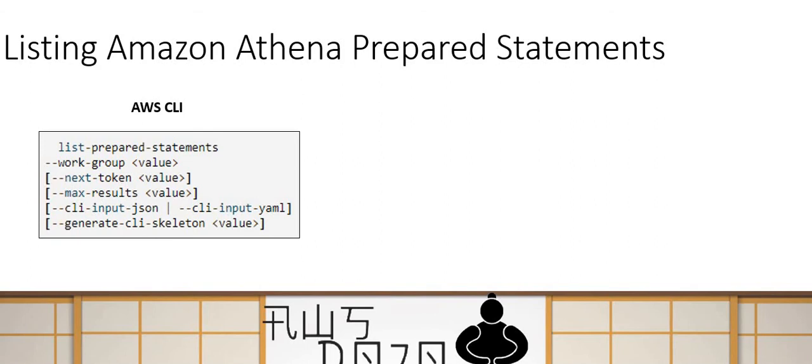One is you can use the CLI. In the CLI you can run Amazon Athena list prepared statement and simply provide the work group name, and that will give you the prepared statements created under the work group. Again, keep in mind, when you prepare a statement, you are not preparing it at the account level in Athena, but at the work group level under Athena.